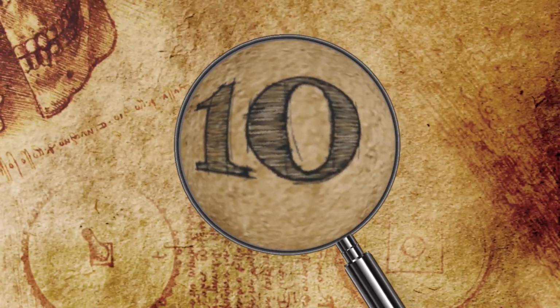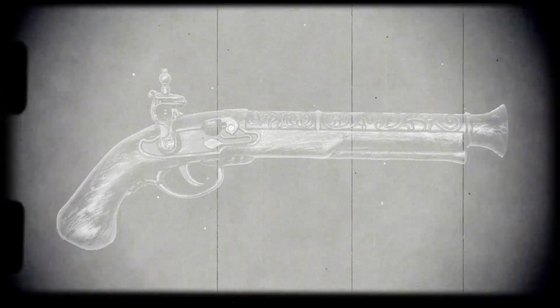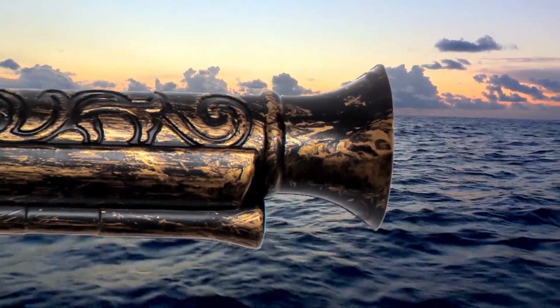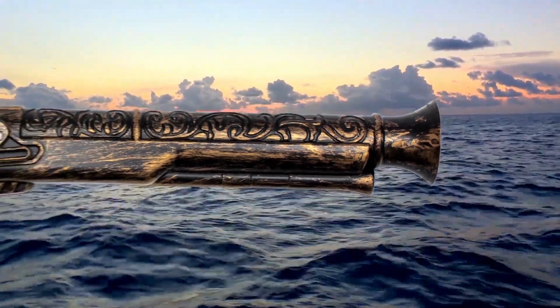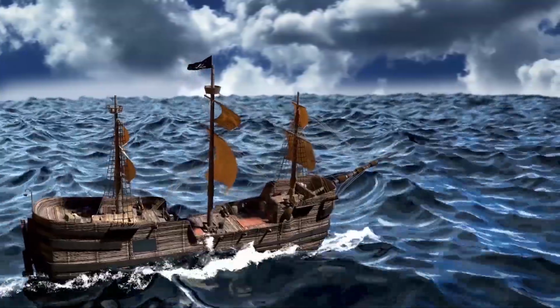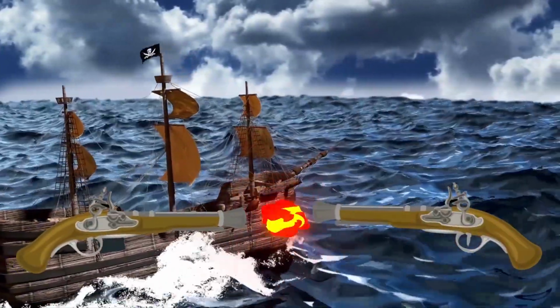Number 10. Blunderbuss. The blunderbuss is commonly considered a predecessor of the modern shotgun. It has a short, large caliber barrel that flared at the muzzle and was typically used for short-range firing due to its lack of accuracy at long range. It was especially handy for close combat, making it ideal for use in both military and urban warfare.